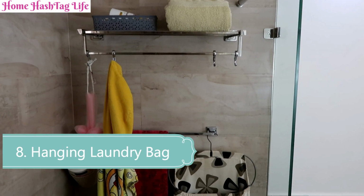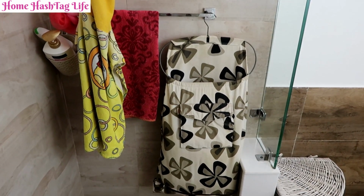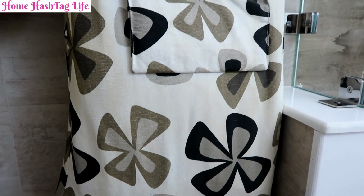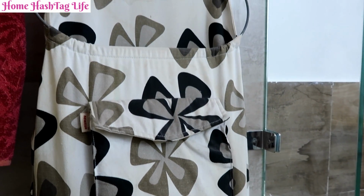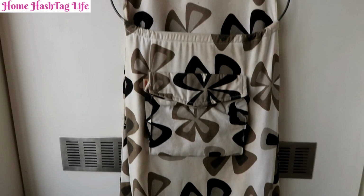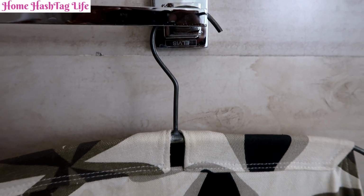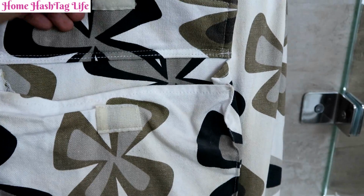One of my most favorite home organizers is this hanging laundry bag. If you have a small space in your bathroom to keep a laundry basket, this laundry bag is all you need to make your space functional. Just hang it from anywhere in your bathroom and store your day-to-day laundry in there. Made out of steel hanger and canvas cloth, and it has a pocket where I used to keep sanitary napkins for emergency purposes.